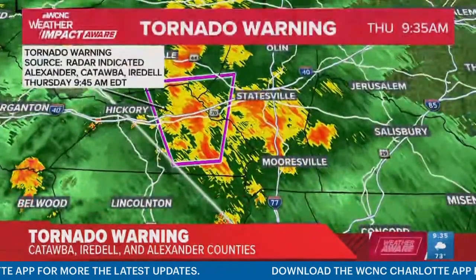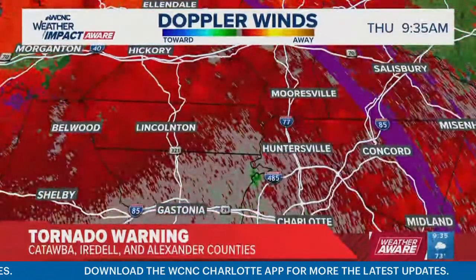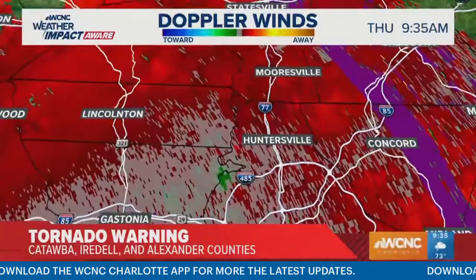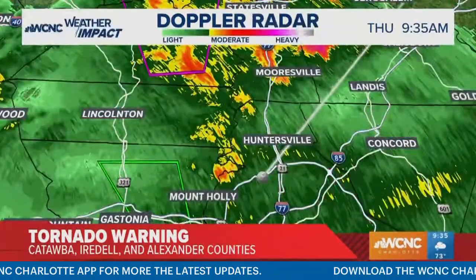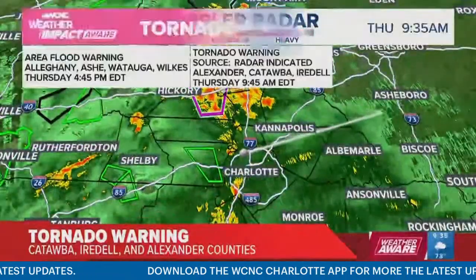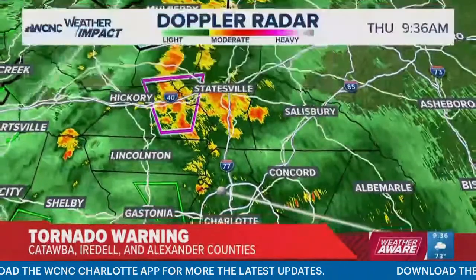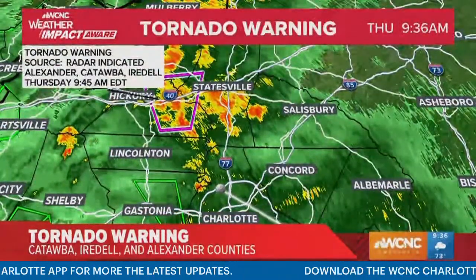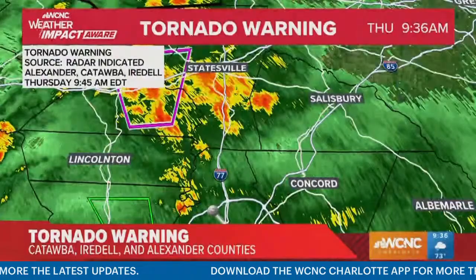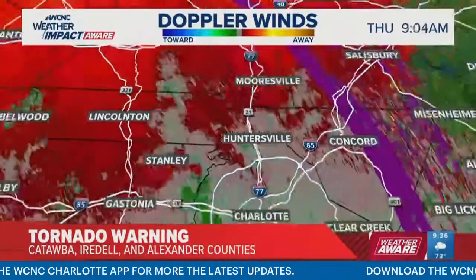See if we have any other rotation across the area, because oftentimes you see one of these and another one starts to pop up. So let's take a little bit closer look. I think really anyone that is living in North Carolina, especially from Charlotte off towards the north, you've got to be watchful, because we're actually looking at a sign of rotation right down here. You notice that this one kind of came up, so this is really between Stanley and Huntersville.